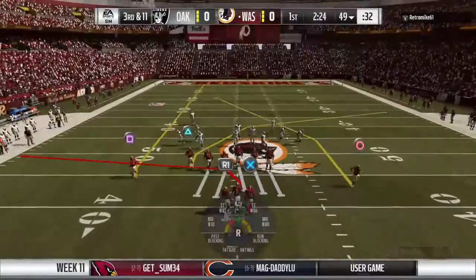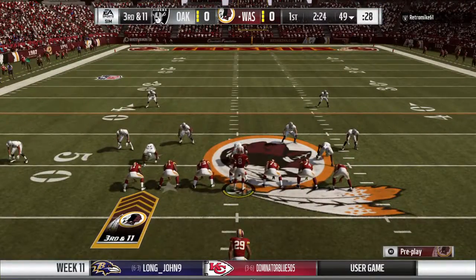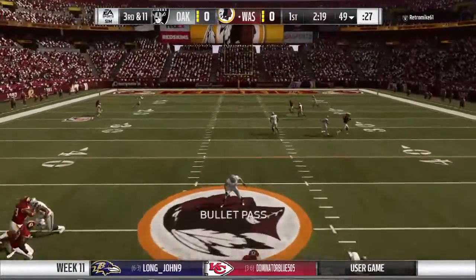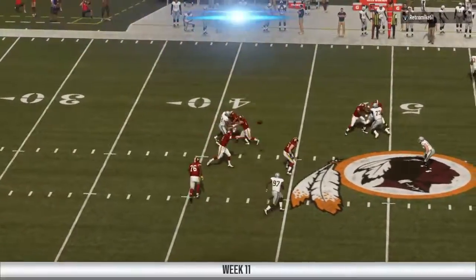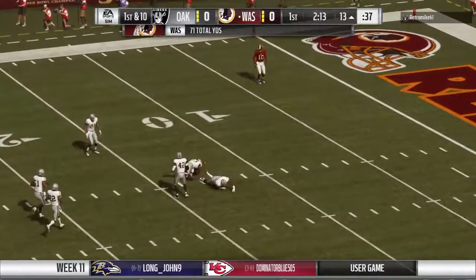An incomplete pass on that last play, and that means they'll need to come up with something here on third down. Now Cousins, he's going to fire one deep. Middle of that's caught inside the 20, and all the way inside the 15 before they drop him. They give him a gain of 38.